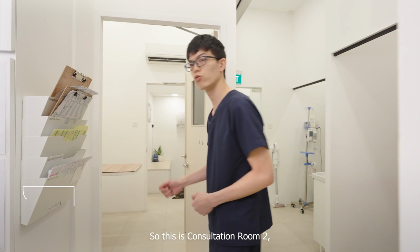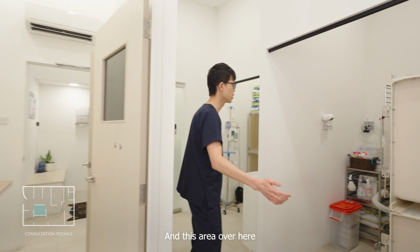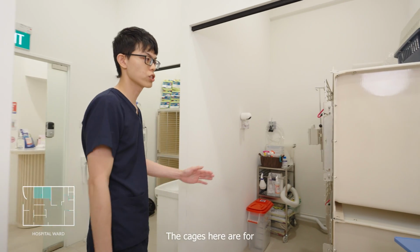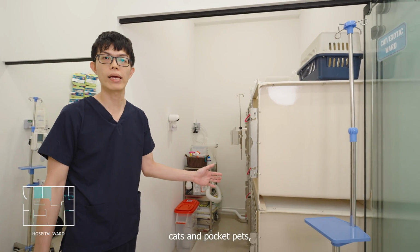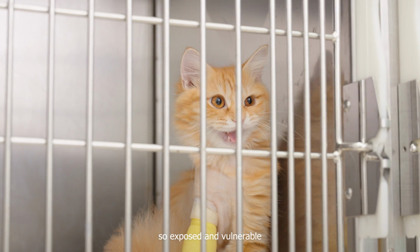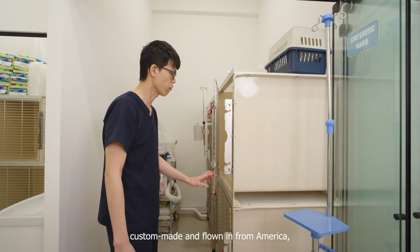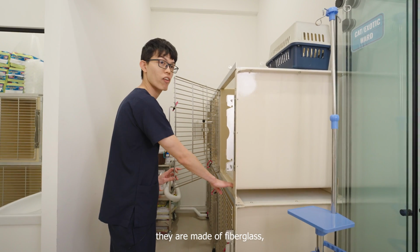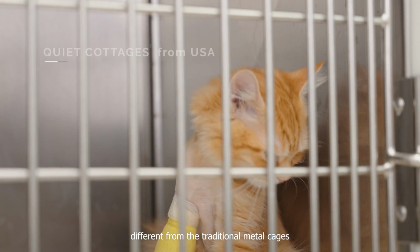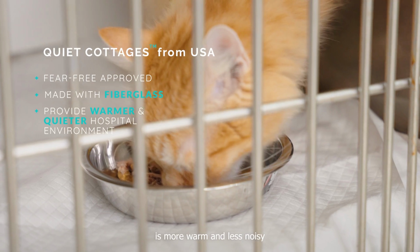So this is consultation room 2, which is very similar to room 1, and this area over here is the hospital ward. The cages here are for cats and pocket pets. As you can see, the cages are faced towards the wall so that they don't feel so exposed and vulnerable. The cages are actually custom made and flown in from America. They are made of fiberglass, different from the traditional metal cages because the fiberglass material is more warm and less noisy.